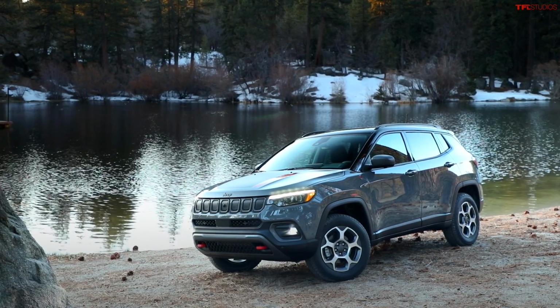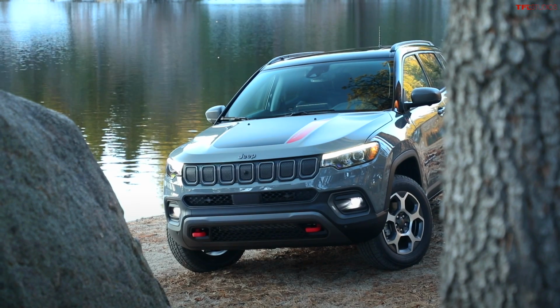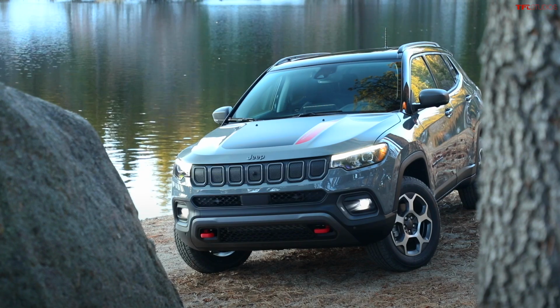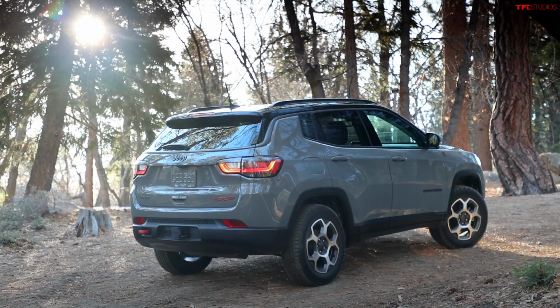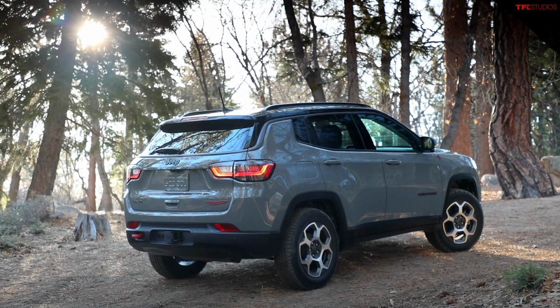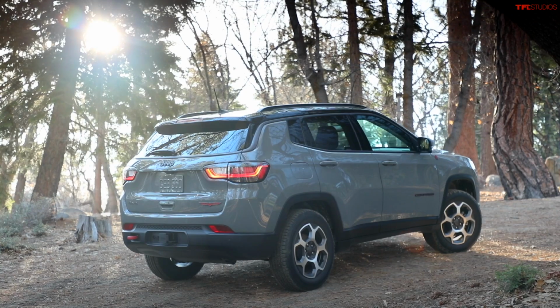In the past, I haven't been super in love with the 2.4 Tiger Shark, especially in Altitude. I think the capability is pretty similar, if not a little bit better, to a Forester, because you do have real skid plates and underbody protection and recovery points. But we're going to get this thing on the trail and see if it's worthy of that trail rated badge. And we'll also get it on the slip test and see how the all-wheel drive system works with the different terrain modes.